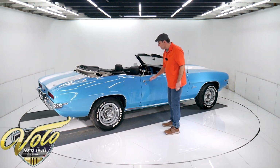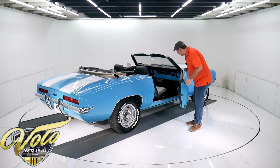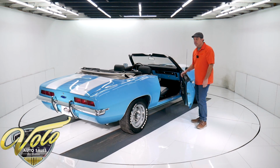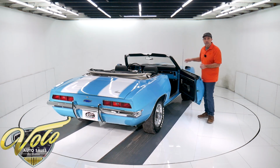Door opens, shuts real nice. Door jambs are painted slick. Sill plates, all that's redone. So why don't we take you on a tour of inside the car and under the hood and in the trunk?